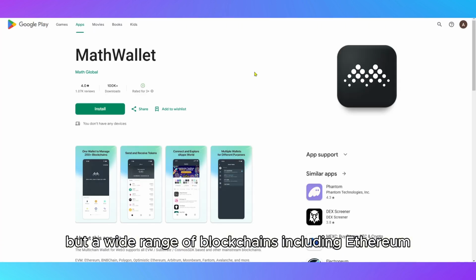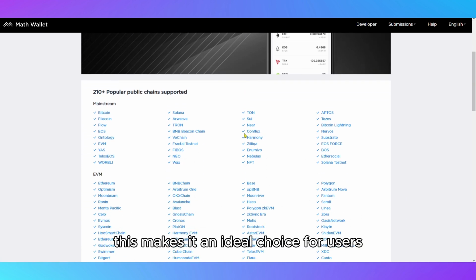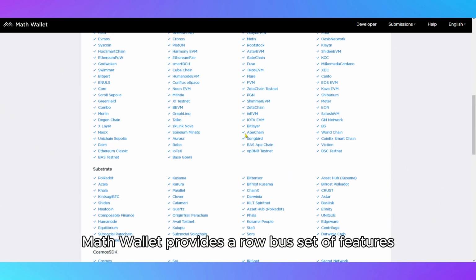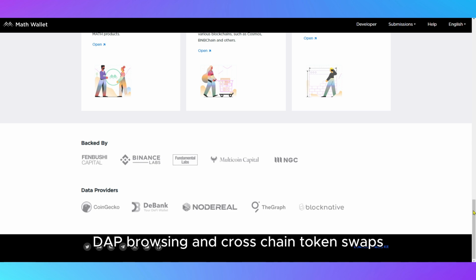but a wide range of blockchains, including Ethereum, Binance Smart Chain, Polkadot, and more. This makes it an ideal choice for users managing assets across multiple ecosystems. Math Wallet provides a robust set of features such as staking, DeFi support, dApp browsing, and cross-chain token swaps.